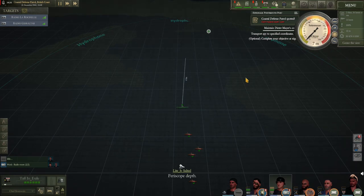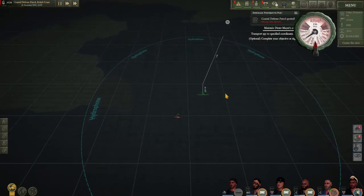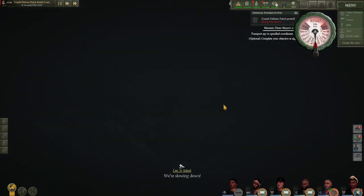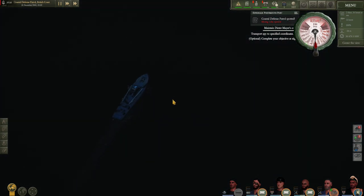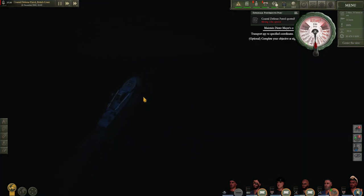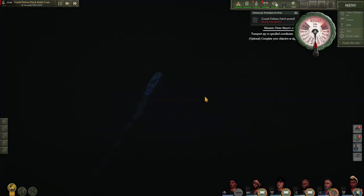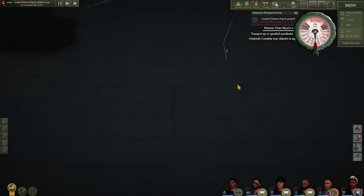I think we're going to have to risk periscope depth here. I should put the snorkel down, but I'm not. I'm not doing it. I want air. Okay, engines all stop, please. Concerned about this. This appears to be a torpedo boat. It has two torpedoes. Possibly a machine gun post. That is definitely a torpedo boat.